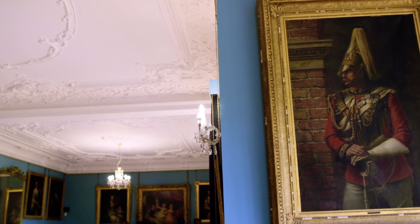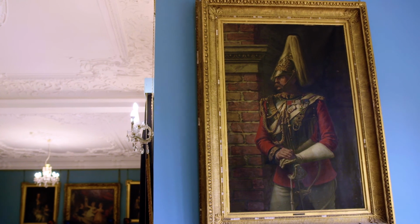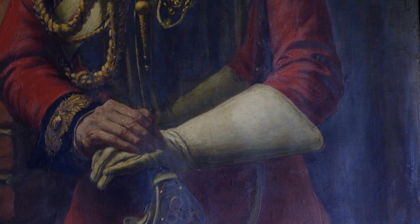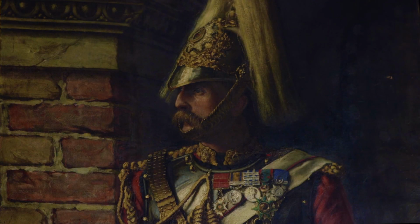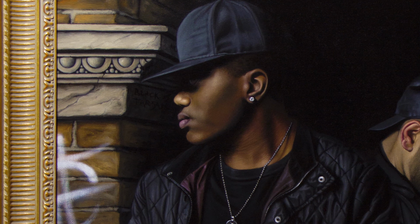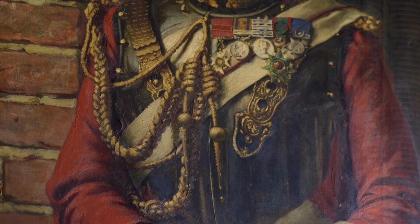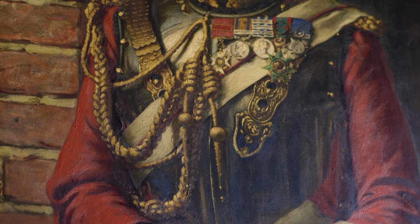In the Ingestre Collection, I found this fantastic painting of a soldier in full dress uniform. And he's very dramatically lit and coming out of a shadowy doorway. And I really liked the bricks and the texture and his pose, and I thought I could use this in my modern reinterpretation. I tried to imagine what modern local people might be doing in the same place as this soldier stood so long before.